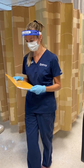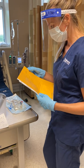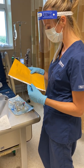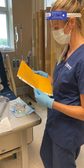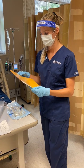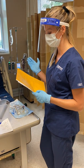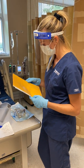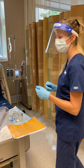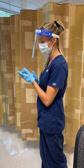So I've got her chart here, and I'm just going to check her chart over and see what we need, and figure out what I'm going to do first. Check the orders. Just check over all of her allergies, making sure that I don't gather anything she's allergic to. And I'm going to gather up all of the supplies that I need, and then go on and talk to Jane. So I'm going to wash my hands.